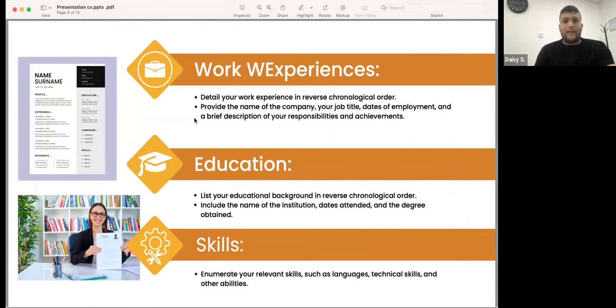And about the next thing, here is the sample of the CV. About your work experience, you have to write in detail: what date you started, when you finished, what position you had in the company, your company name, your job title, and you have to briefly describe what kind of responsibility you had on the job, and also what achievement you got. If you got any promotion in the company, you have to mention that as well.